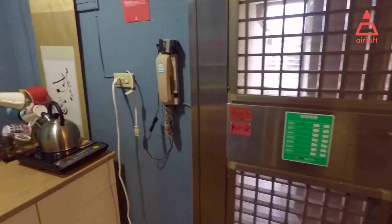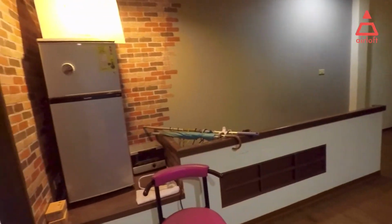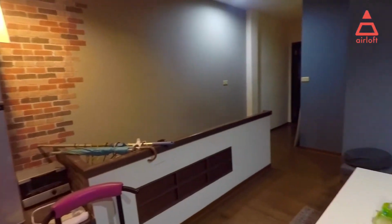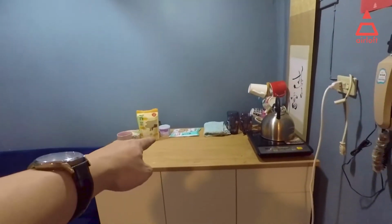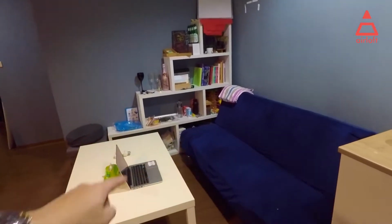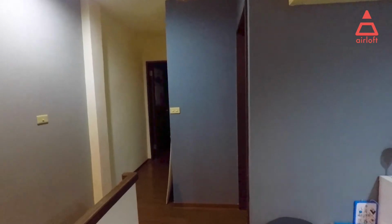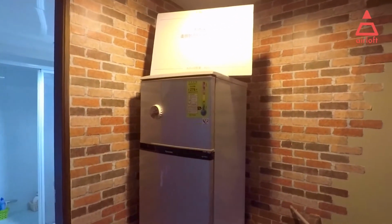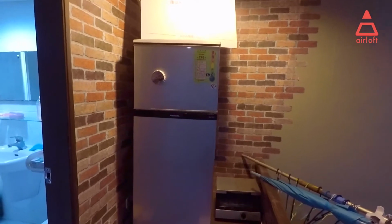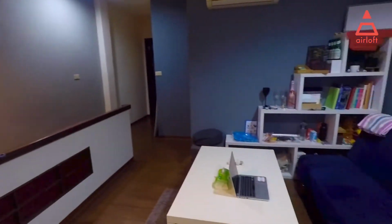So this is the front door. When you arrive in this co-living space, you can see it's very comfy here, very cozy. And so there is a kitchenette, a living room, and there are 2 shared bedrooms. They're right here, 1 and 2. You can see the decoration on the wall, the red bricks wall, and here is the shared bathroom. We'll start from the living area.